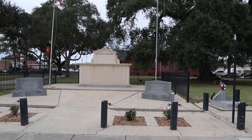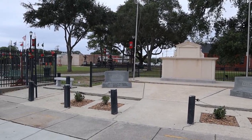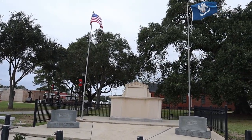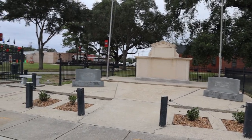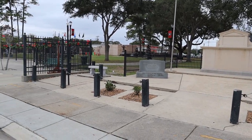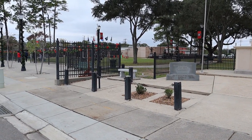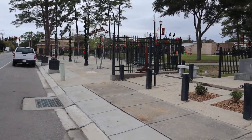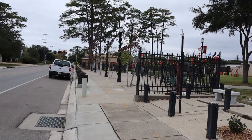Starting off here in this Veterans Memorial Park area, I wanted to show you this to start off with just because it's so nice. It's always good to recognize the Veterans Memorials here in these little towns or big towns. And right next to it, you can see they're setting up for Christmas already. It's a nice area.